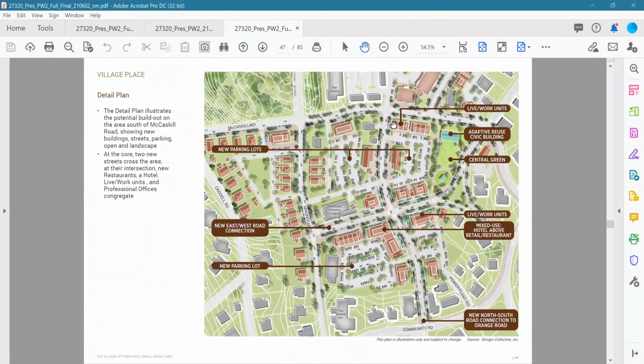You'll see here on screen a blow-up plan. Just to orient you again, McCaskill runs to the north here. Rattlesnake Trail is coming in here. You can see that new north-south road that comes through just west of where the plumbing property is. The service yards happen in here. You'll see a new green that actually repurposes one of those shed buildings to make an open air pavilion that could be used for events in the central green.